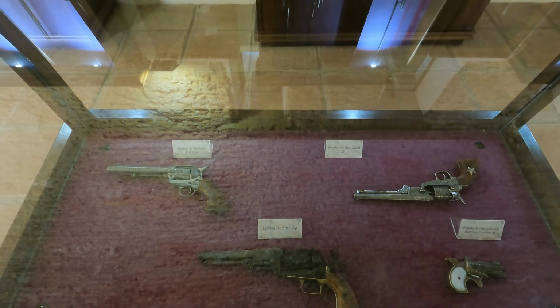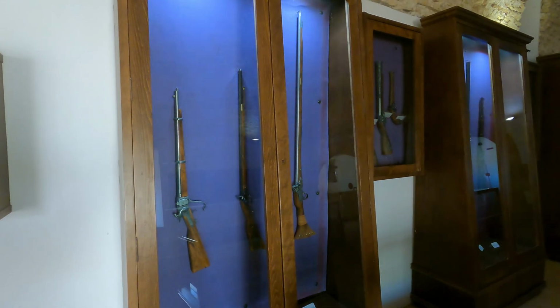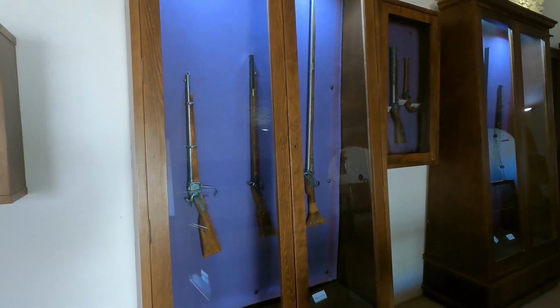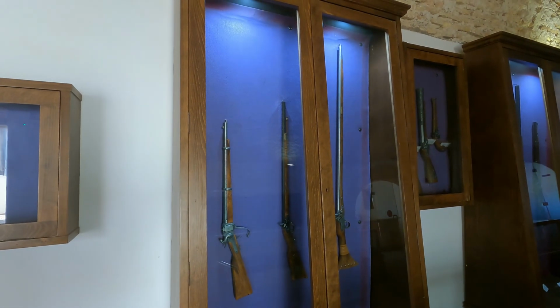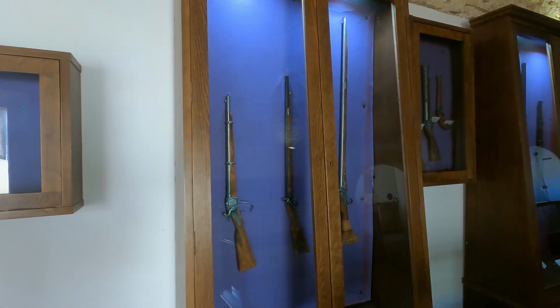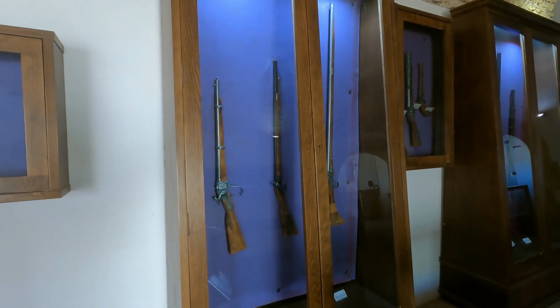Museum is free, and it's just quite interesting. It's good to spend about an hour here and have a look around. Not only that, look around the area, because there's lots to see. There's lots of nature about.